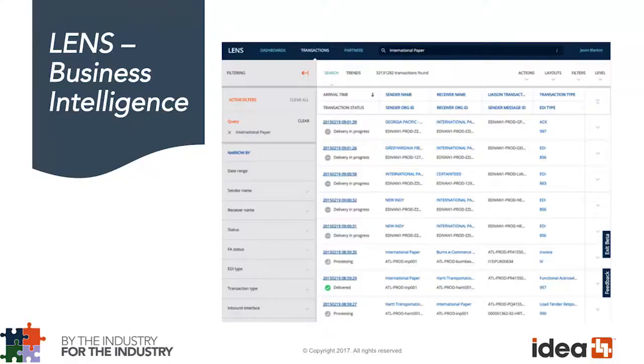Then as you drill deeper in, you have the transaction view. You saw some of these types of features on the legacy platform, but here you have much more flexibility in your searching. You can search by transaction type. You can filter on trading partner status, FA status. You have the status of your document right there. So you know if it's been delivered, you know if it's in progress, you can tell if it's been rejected. So at a quick glance, you know exactly what's happened to all your data.